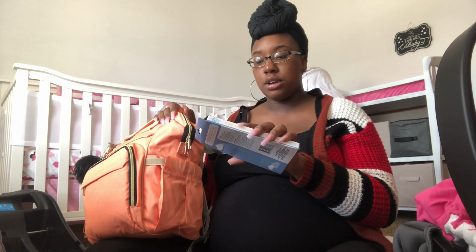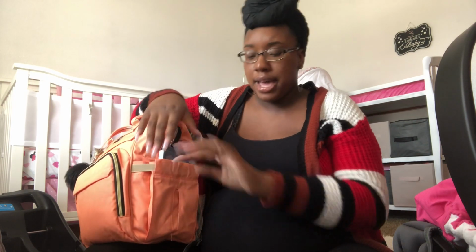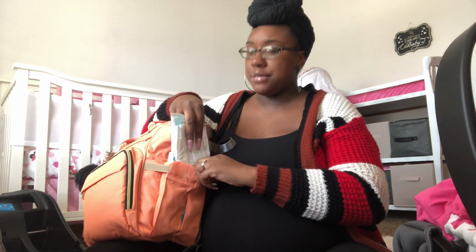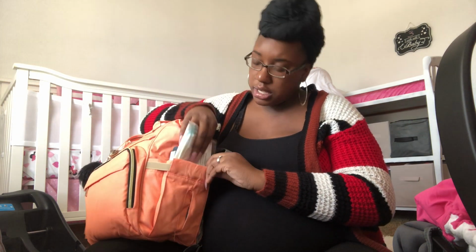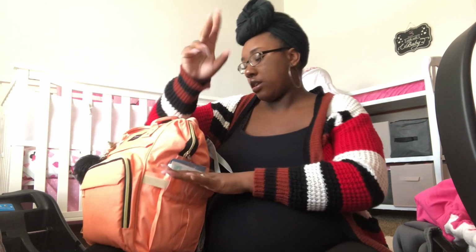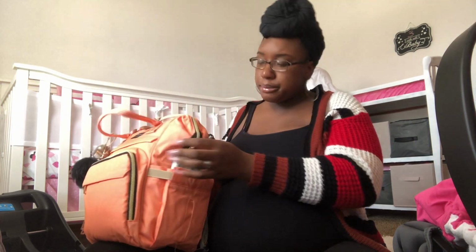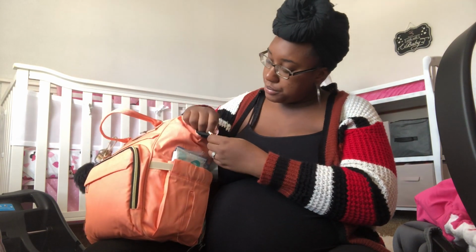She went ahead and grabbed these for me, so I will be taking those. I know that I won't need them at the hospital, but it'll be good to just have them in the bag for the future, because whenever I get out of the hospital, I do have to make her a doctor's appointment that week. So that'll be just good to have on hand. I love those, even though they're from Dollar Tree. I think they do a good job for $1.